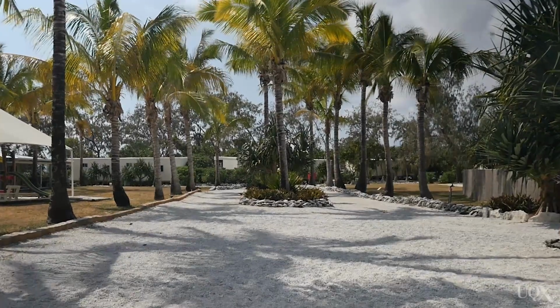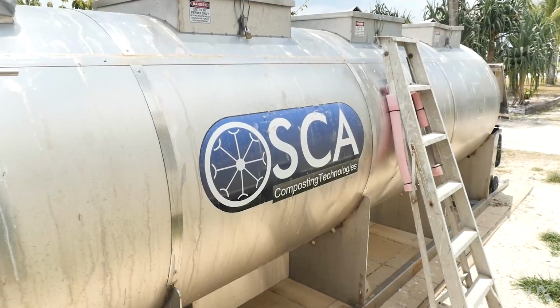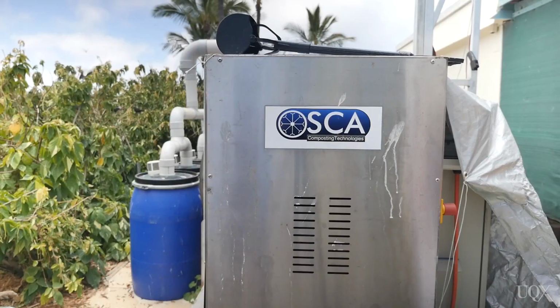In the old days, we used to dig big trenches, put all the food scraps in there, and then dig it all up two years later. Hopefully it's been broken down and we can use it as rich soil. But now we have a new system called Oscar, which is built in Australia, in the Sunshine Coast, and that actually processes all that rubbish for us, pretty much, the food waste. So it goes all in one big massive cylinder.